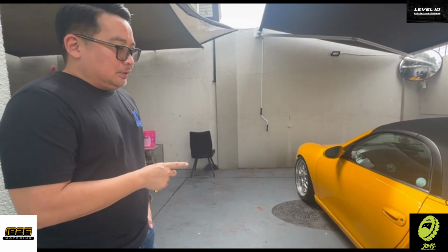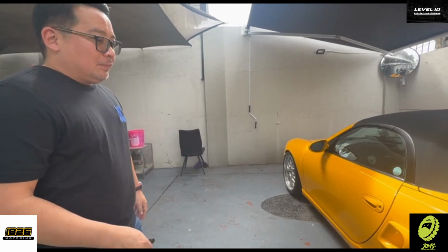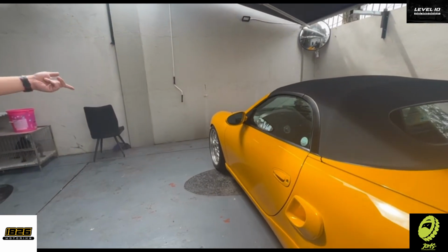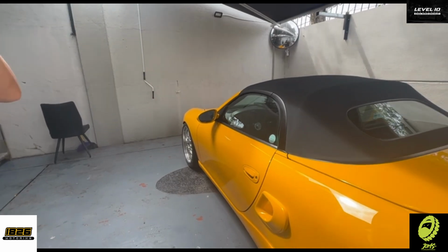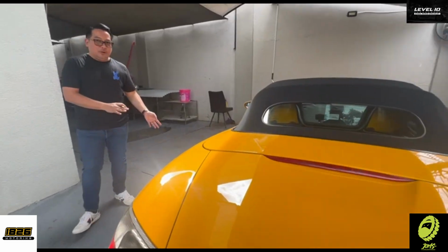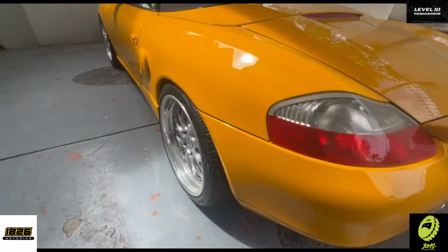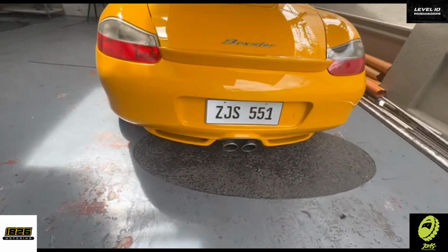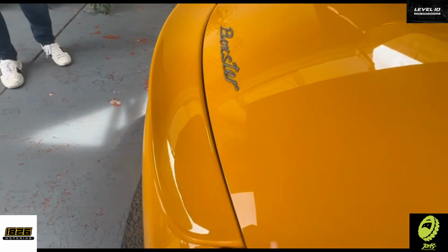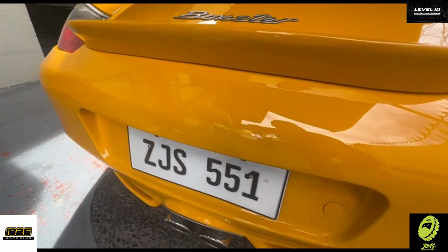The body kit. It's a Tech Art body kit, but since it's already almost 30 years old, we had to source. I think, if I'm not mistaken, I got the front chin spoiler from Australia. The side skirts and the rear side skirts were from the US. Then the diffuser. The spoiler is from Canada. It's a company, I forgot the name of the company, but they do the spoilers for that one. Exhaust is from Super Sprint. It's a full exhaust.